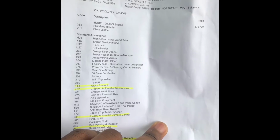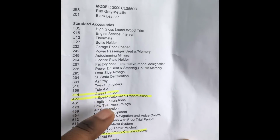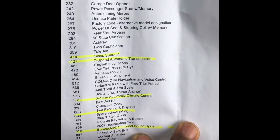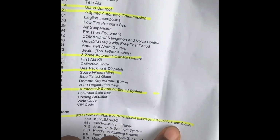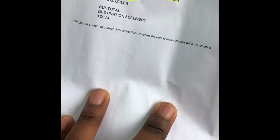The original MSRP of this car, brand new back in 2009. It came with, these are the main high-end features: the glass sunroof, 7-speed trans, the 3-zone automatic climate control. I don't know what the CPAC and dispatch is. The Burmeister sound system, didn't know it came with that. The premium iPod MP3 interface, the AMG sports package, the 5-spoke wheels, 18 inches. And then here we have the Parktronic and the steering wheel with the paddle shifters. So it was worth 83 grand. Yeah, thank you to whoever spec'd this car out.